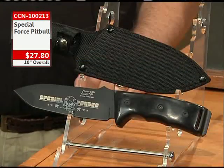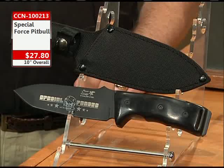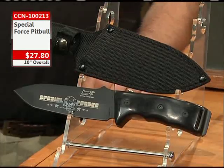Buzz sometimes has a little bit too much caffeine. We apologize for that. He's explaining that knife to you right there. Yeah, well, it is, Bob.